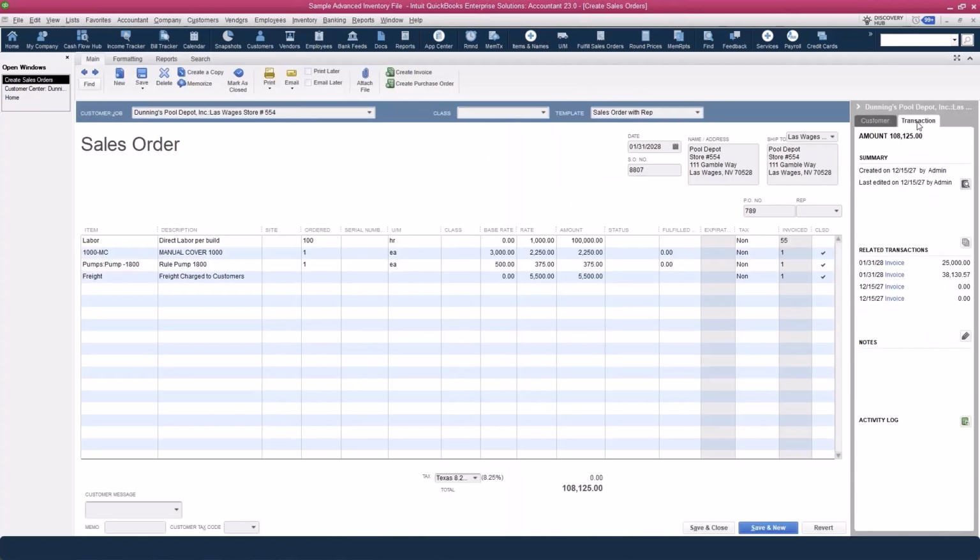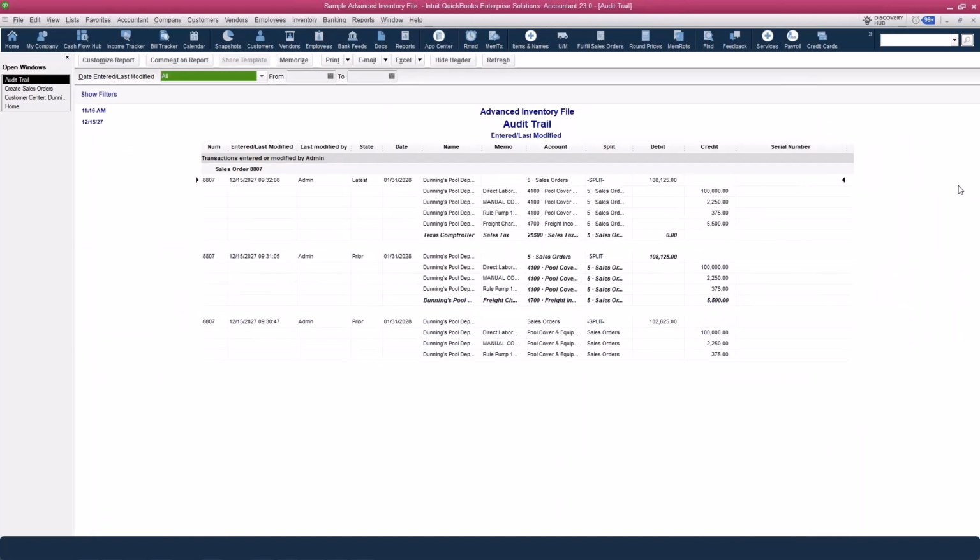Okay. And then on transactions, I've got all the information related to this transaction. So one of my favorite things is the audit trail. And the audit trail is on a transaction, in this transactions tab, and it tells me when it was created, who it was created by, and when it was last modified. So since this is a sample file, it's all going to be the same. But if I click on this magnifying glass, I now have the audit trail for just this transaction. And everything in bold here are the things that were modified. And I can see, especially because QuickBooks is date and time stamped, what changes were made each time that transaction was modified.